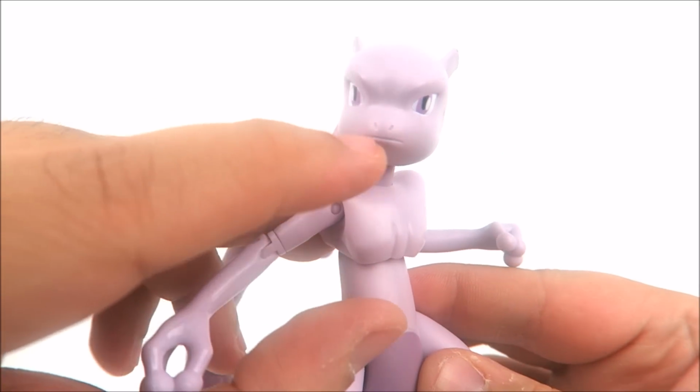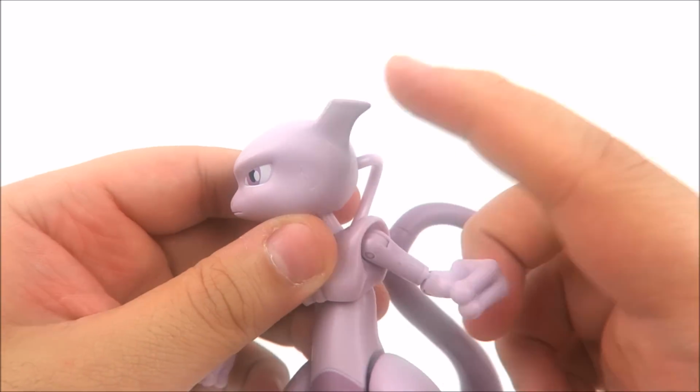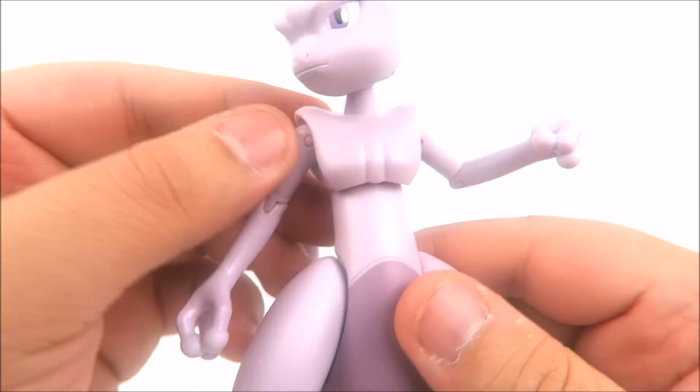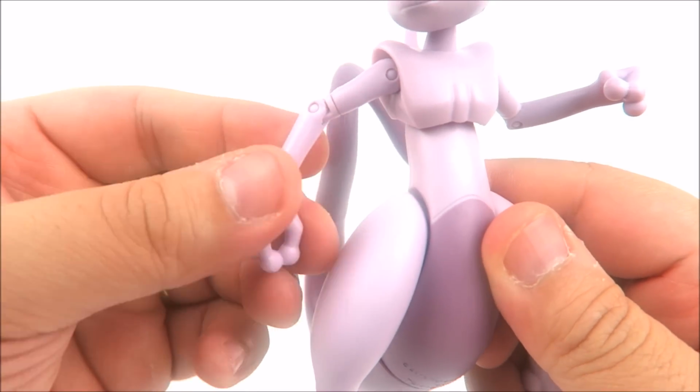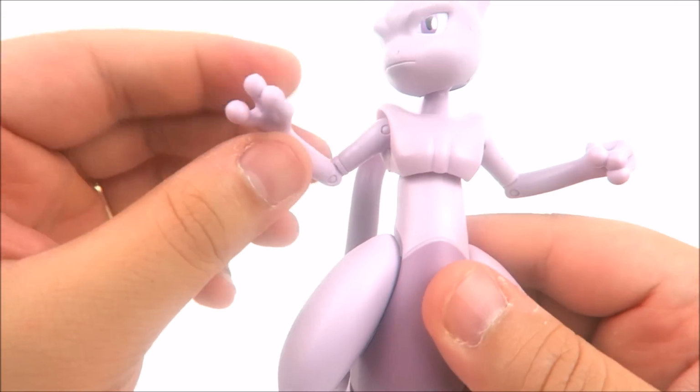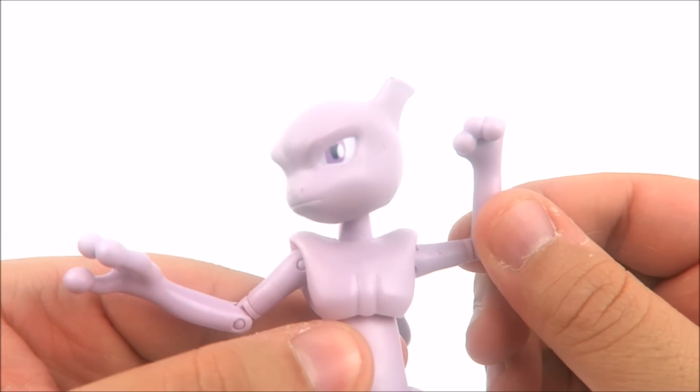Got that little line for his mouth. You got two nostrils there. I love the sculpt of his ears. And you have that loop that connects the back of his head to his back. Some sculpted detail by his upper torso. His arms are nicely done, just as it would appear in the cartoon. And you can see these three bulbous prongs at the tip of his fingers. And his other hand is sculpted in a fist.